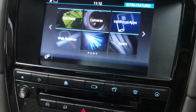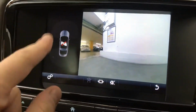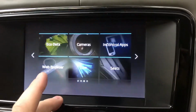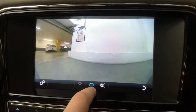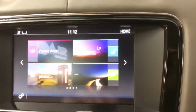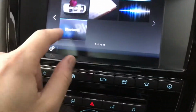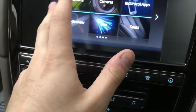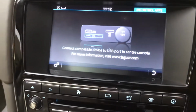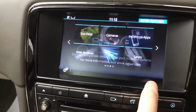You've got your camera settings as well on here for your reversing camera, parking camera, and then your sensors as well. Back on here, sorry, you've got a couple of different views for the camera as well. You've got a wide view, and then you've got a view with the sensors on there too. You also have your valet mode, which needs to be activated, Bluetooth settings, and InControl apps, so you can have your phone screen on the screen in the car. If you just want your calls and music coming through, you can do that just via Bluetooth as well.